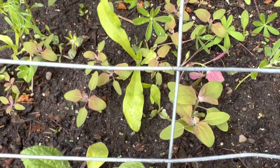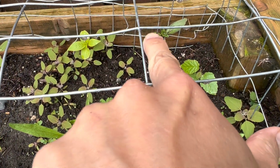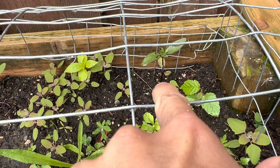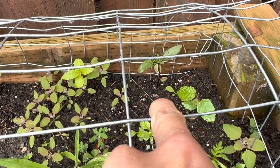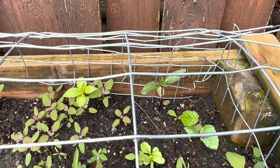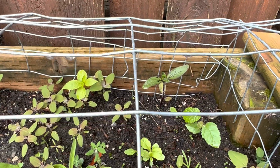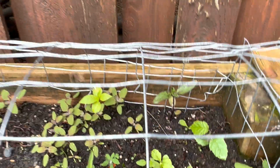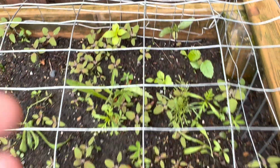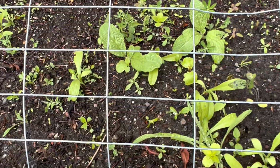I'm not sure what these ones are, but those ones with the little black spots on the leaves are actually sunflowers, and they are going to produce these dark, chocolate colored sunflowers, and so I'm really excited about those. Those I started in the seed trays, and then I transplanted them into these beds, and I'm deliberately putting them in the back of the bed so that when they grow taller, they're not going to shade out some of the other seedlings here.